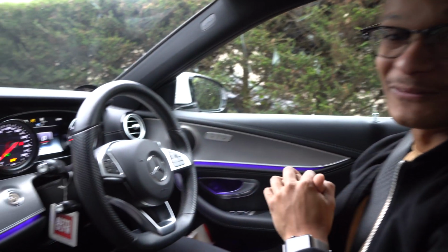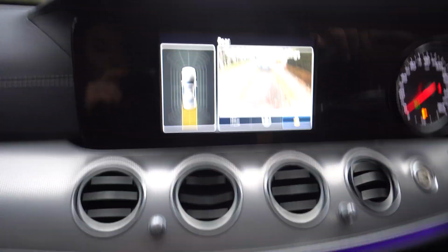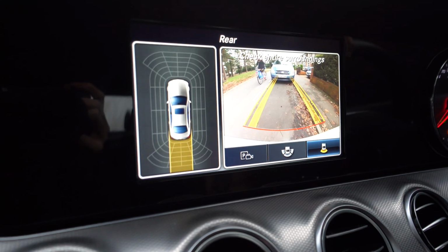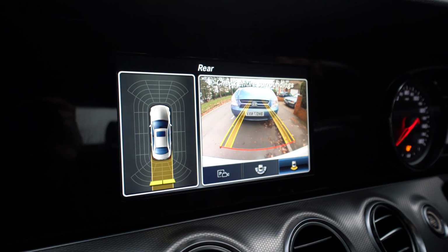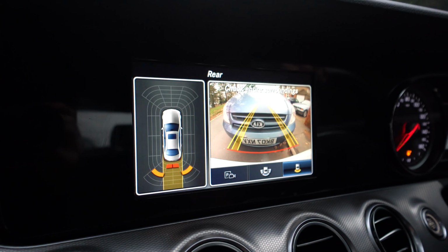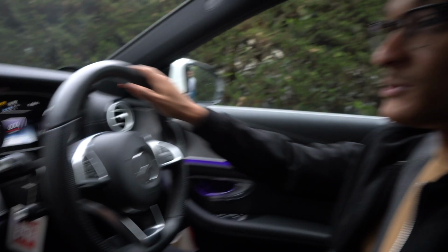Right, I'm about to reverse next to a car now. Look how long it takes for the rear parking sensors to make some noise. So here we go. You know, if we had music on, you probably wouldn't hear this. Right, we're getting pretty close. There. And you could barely hear that. Let me do that again, but with the radio on.